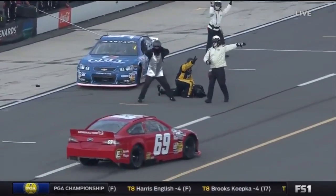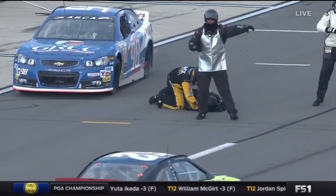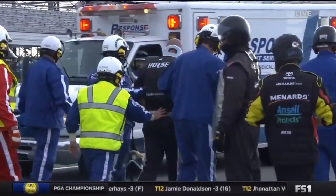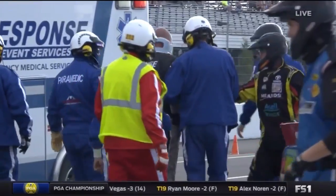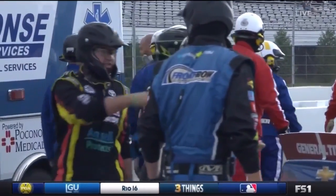But those guys had the presence of mind to jump when that car got to him, Ray, and I'm telling you, I guarantee you that was a whole lot better situation than if they would have been flat-footed on the ground. And that's a look at John going to the ambulance. Once again, it's John House, who is the jack man, and Pedro Martinez. They will be taken to the infield care center for evaluation, but the fact that he was able to stand up and walk to the ambulance, that is a quarter of the way through the race.